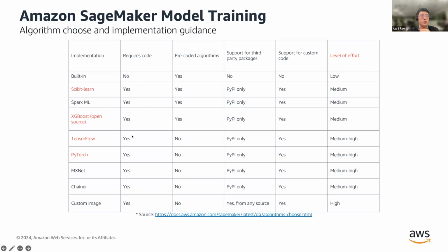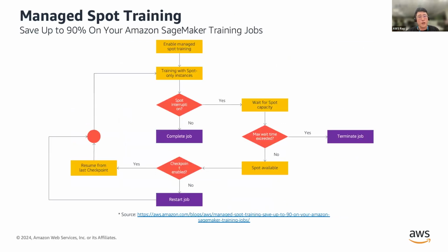When we suggest customers to quick start, we usually suggest using the framework they are familiar with, or choosing a machine learning framework with a low implementation effort, because the customer can quick start. And when we start training the model on SageMaker, we can really benefit from managed spot training, which a lot of people can imagine.